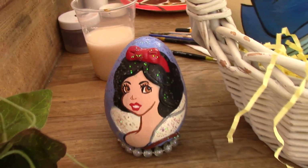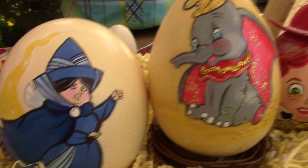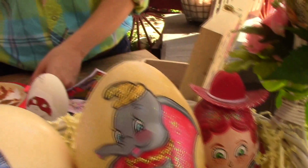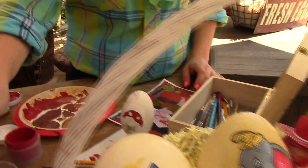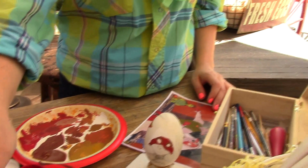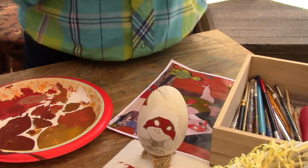And definitely I enjoyed this Merryweather and the Dumbo. The Dumbo, one of my favorites too, actually. I like the sparkles. I like the glitter. Got to be honest. Yeah, and if you see back there, she's actually painting Robin Hood and Maid Marian, which is pretty awesome. She actually painted all those eggs in the front as well.